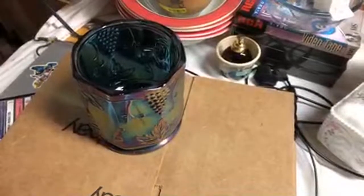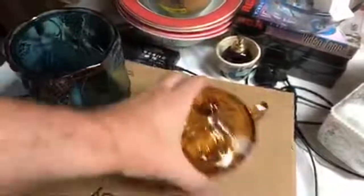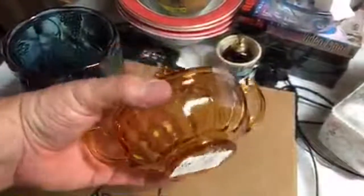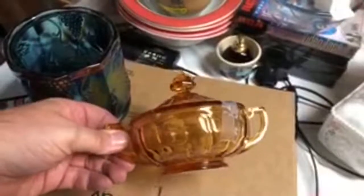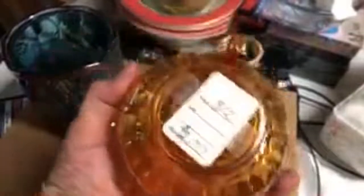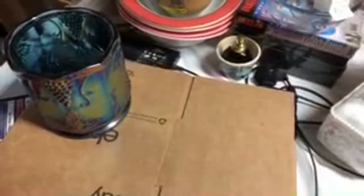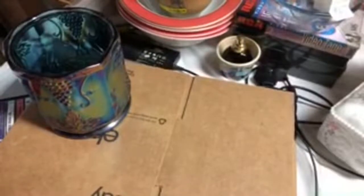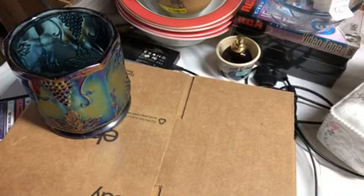Oh yeah, this thing was cool, I picked this up. Little piece of amber glass, little, I don't know what you want to call that, candy dish or whatever. But that was neat, so I paid $1. And that's cool. All right, I'm gonna put that over here. Where's that lid at? I'm really getting worked up.